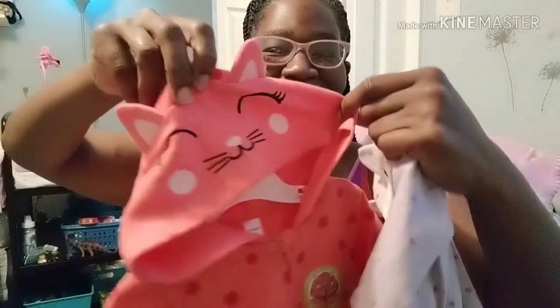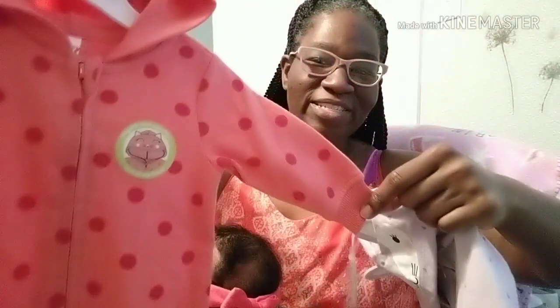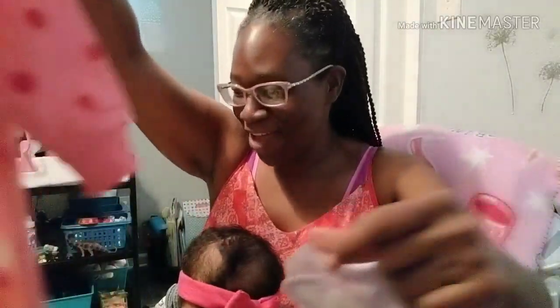So this one's a little kitty, and it's just like a little long sleeve romper that zips up, so cute for the fall. And the butt says meow. I was like, I have to have it. These were actually $10 a piece, so you know I really love them. And I'm guessing this one maybe is a little raccoon or a little squirrel or something. This one's purple, a lavender purple, and it has dark purple hearts and silver hearts on it. And on the back of this one it says so cute.